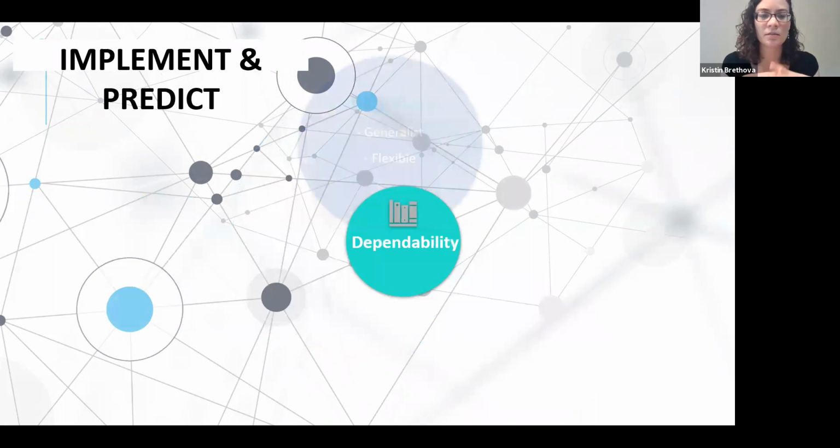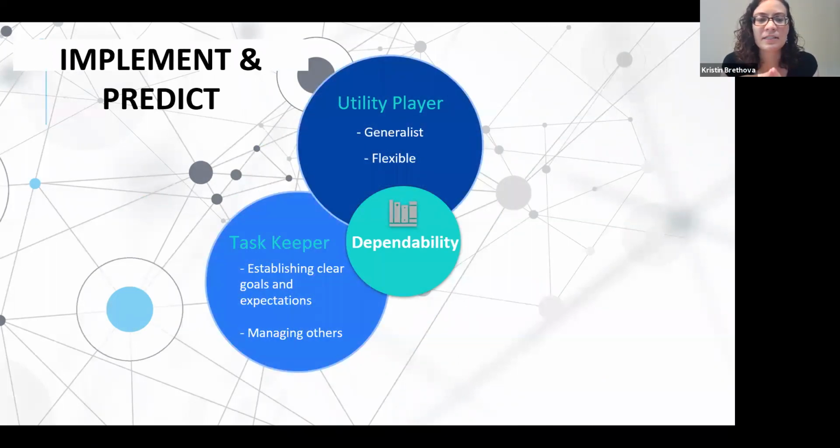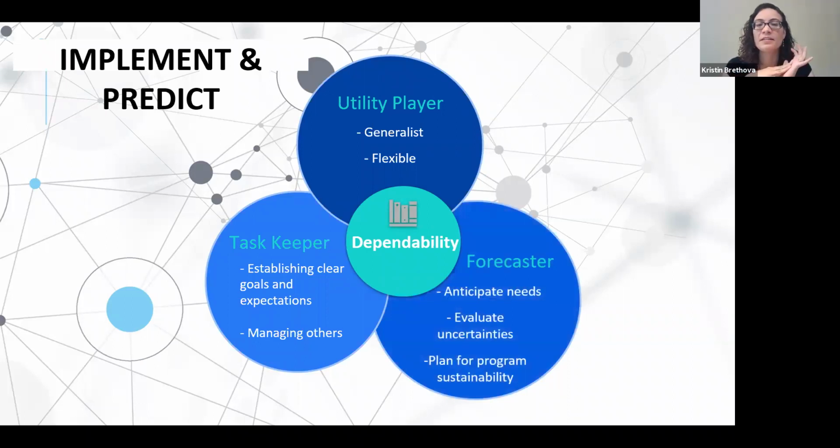Thanks, Jyothi. So the second component consists of implementing and predicting the needs of the program. Within this, we've identified 3 roles: being a generalist or utility player, task keeping to ensure program efficacy, and acting as a forecaster to predict the needs of the program. As mentioned earlier, project coordinators fill many roles supporting the program, including HR, accounting and budget, program reporting and communication, including website, Twitter, newsletters, and more, acting as an academic advisor, keeping track of our students' progress, an administrative assistant, and event planning. With all of these responsibilities, the PC can be thought of as a utility player, taking effective and efficient steps in managing the program.